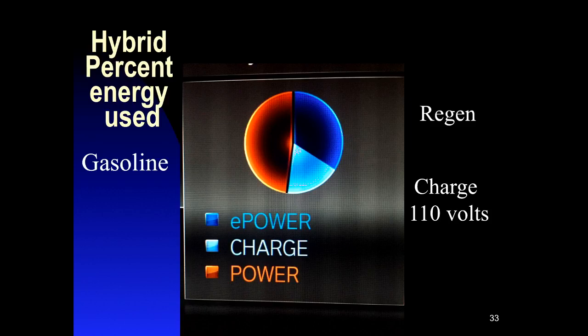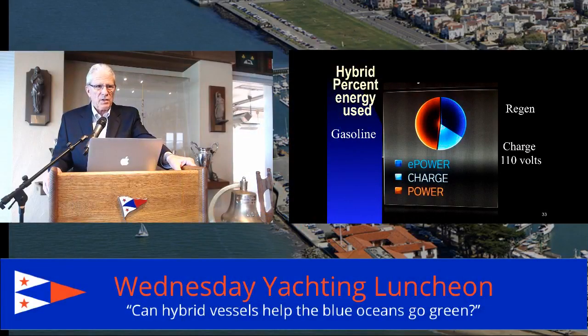But if you took a hybrid bus in San Francisco, especially with the hills, and you looked at their chart, it would probably look very similar to this or even less red, because they have fast charges. They come in for a coffee break, 15 minutes. They plug that bus in, and 15 minutes later, it's fully charged again. So they don't use very much diesel.